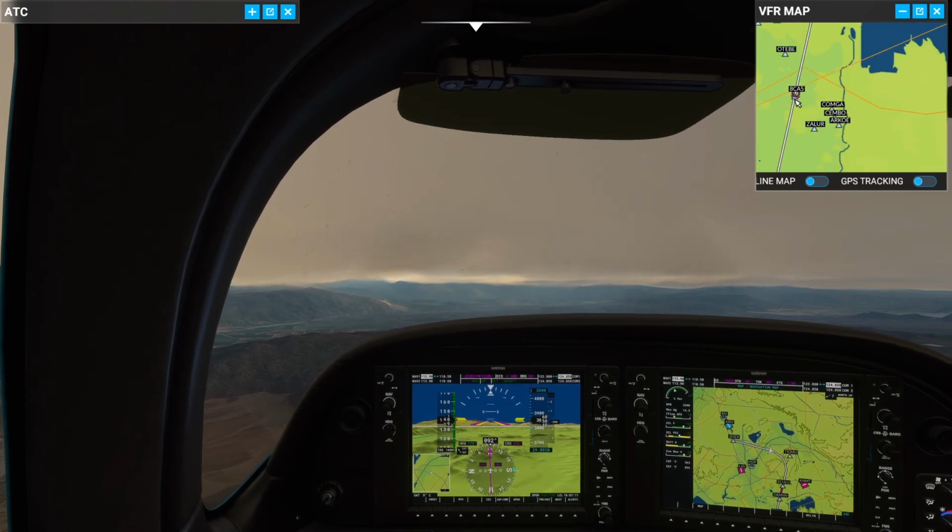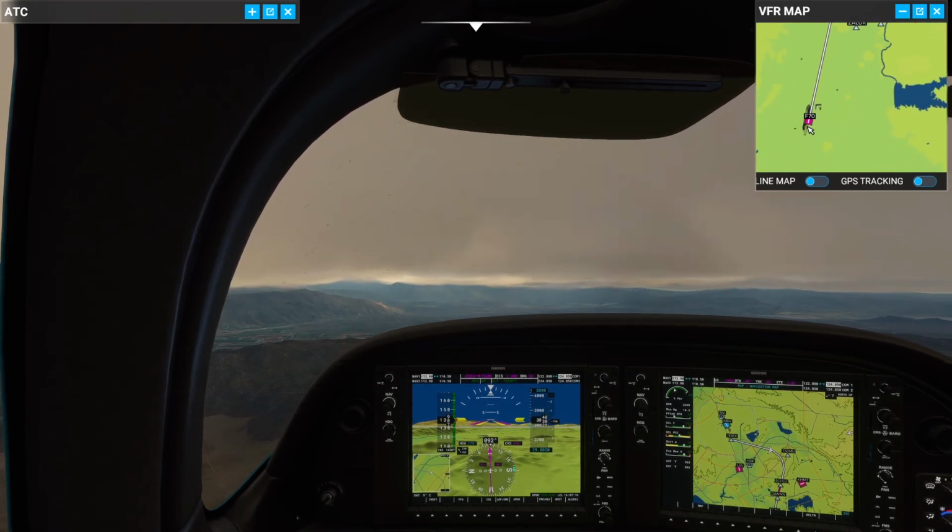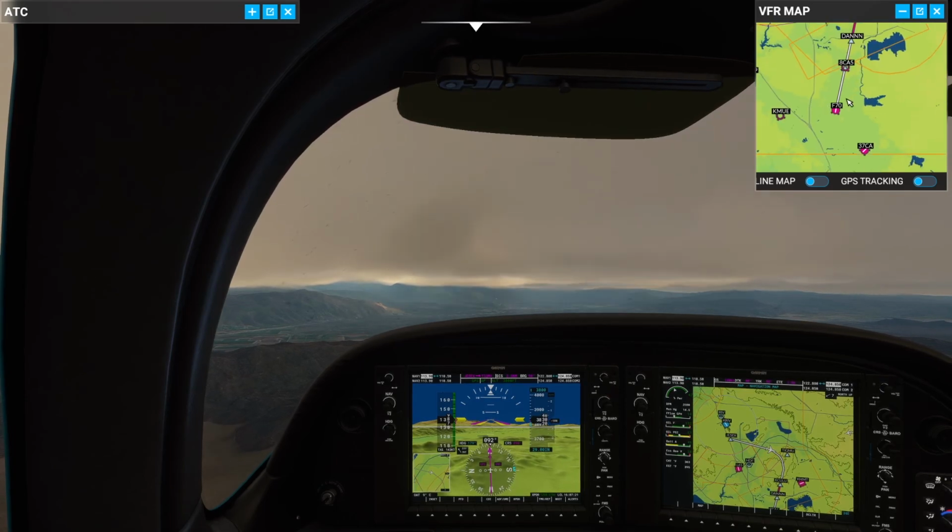Can't see it. DISEY. Looks like Disney. Not quite though. At that waypoint, we'll be hitting 2,600 feet, and being shortly after.